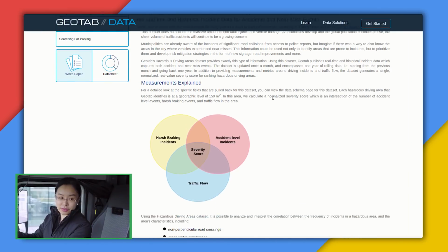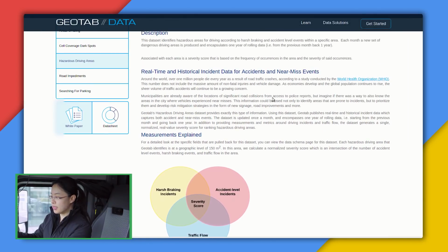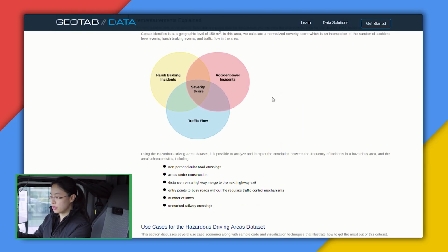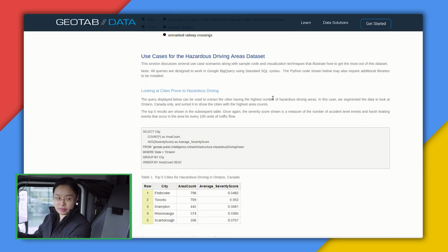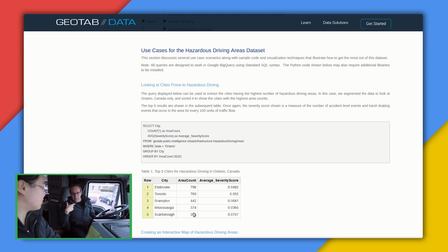In the white paper on the website, there is an introduction to what this data set does and how people can use it to produce a whole bunch of insights. We listed several examples here. As the first example, we're looking at the cities prone to hazardous driving in Ontario, Canada. But I live in California. What if I wanted to see the most hazardous areas in California?